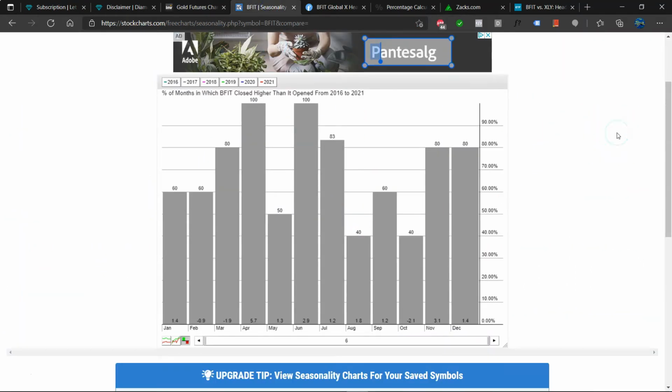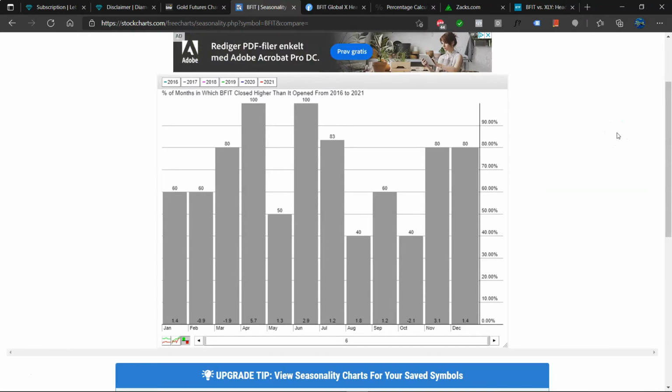The seasonality for BFIT is interesting because we do have a few years.